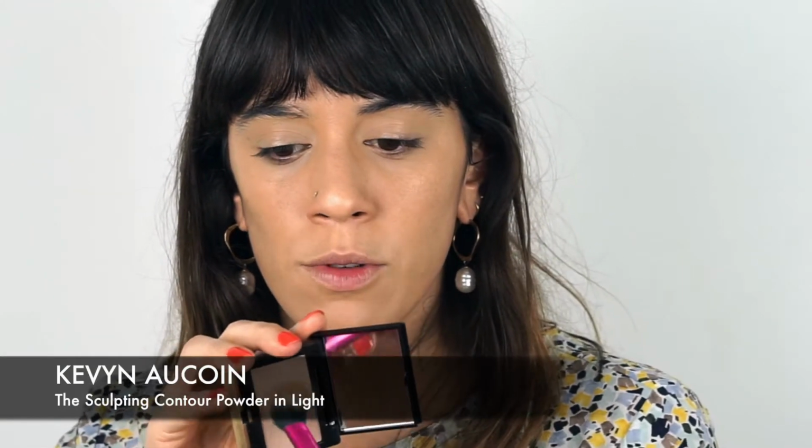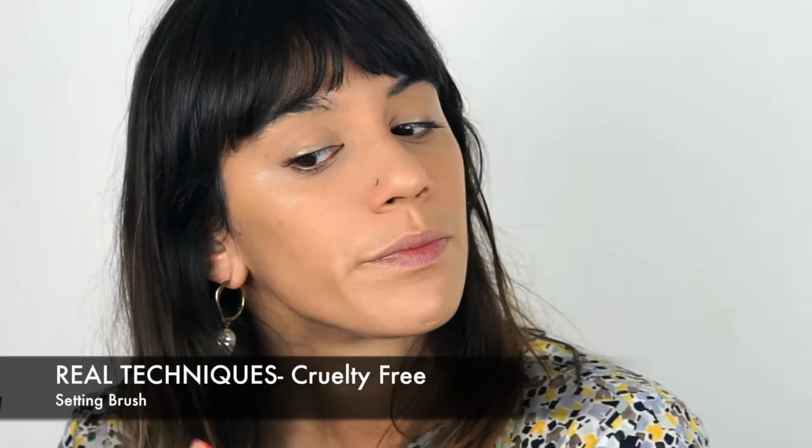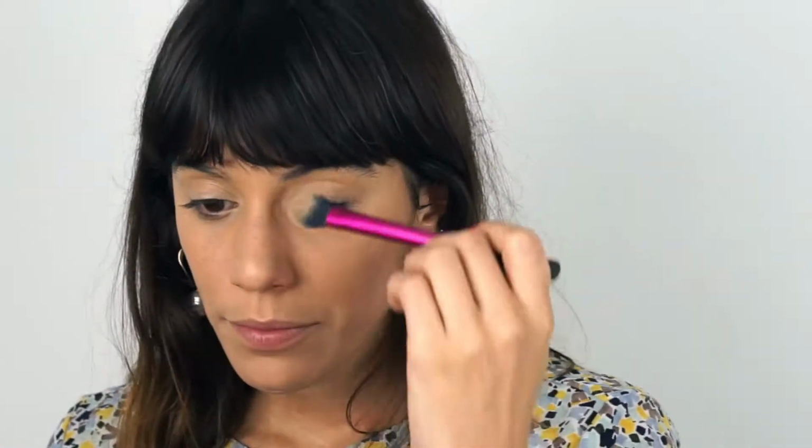Do a bit of contour, and I'm gonna use a Kevin Kwan one, and I'm using the lightest shade. I use this one because I feel like you can barely see it on the skin. I don't like contours that are too obvious, and I'm just doing a teeny tiny little bit, not a lot, and I'm gonna do it on my nose too. This is only for vanity. This doesn't have anything to do with my cold.